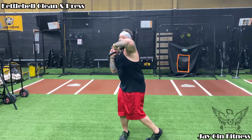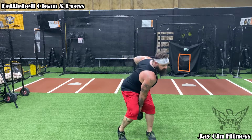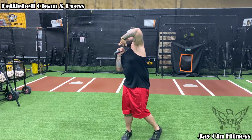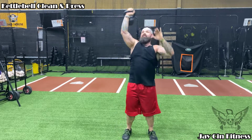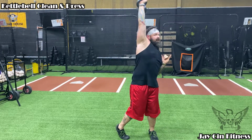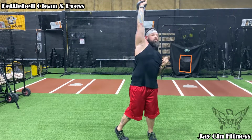I catch it to my shoulder, I pull down with the free arm, right? Look at all that motion. My arm's up, I pull it down, and I shift. I'm here and I'm there. The faster I pull down with this left arm, the faster the bell goes up. I'm using my shoulder, but it's not the main muscle going.